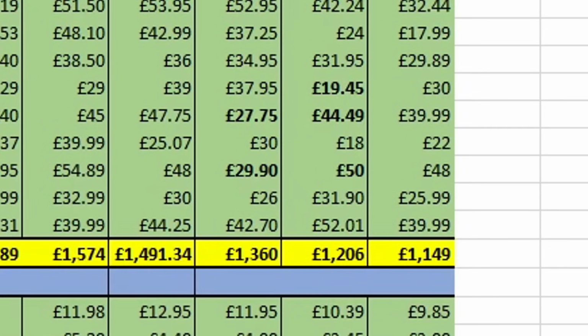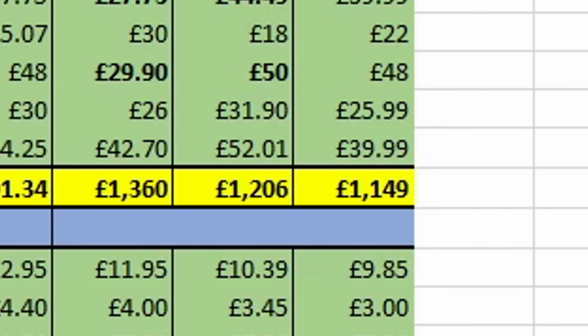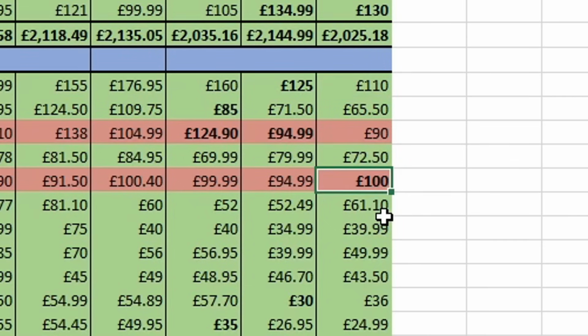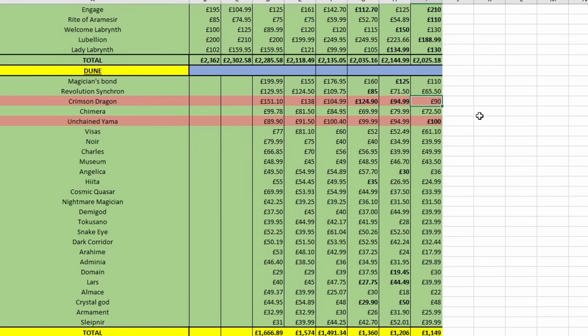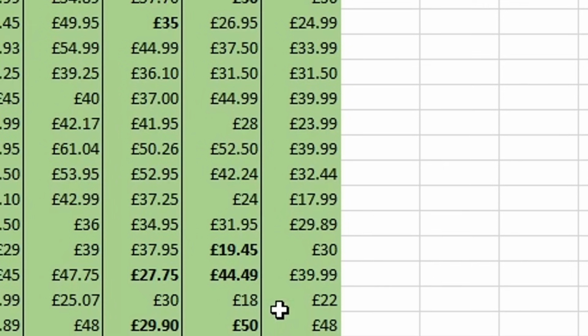So Duelist Nexus, not really huge changes across the board. Most of them are trending downwards. Overall, we're down like £50. There's literally only 2 QCs in this set that are £100 or more, and that's the Magician's Bond and Unchained Yama, which I've priced at 100 because there's no copies on eBay. We'll see. I'm surprised Crimson Dragon hasn't gone up. I need to pick that one up very shortly. We don't want Centurion becoming a meta threat and then yoinking the price on Crimson Dragon.